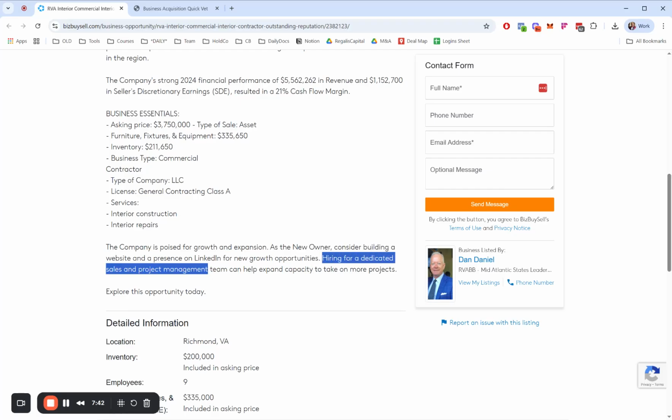Hiring for a dedicated sales and project management team can help expand capacity. So it gives you some idea for structure. This one's a bit of a yellow flag for me because I have to really understand how in depth the owner is currently handling these two responsibilities, because that's basically what this is saying, is the owner is the one handling this. And how much extra overhead is this going to be? Is it really going to be two separate people? Is it going to be one, I'd almost say CEO level person who's going to drive oversight? What is that going to have to look like?